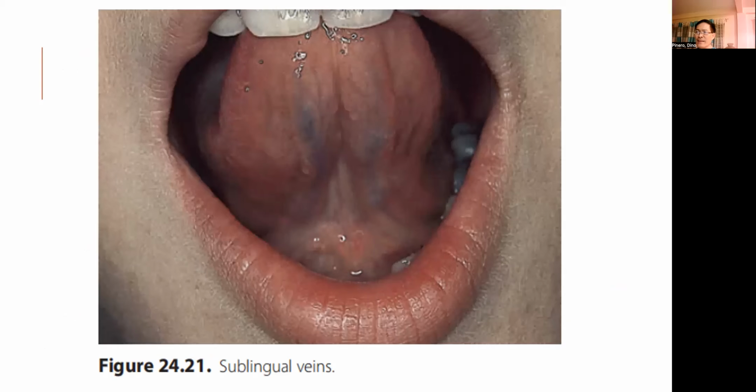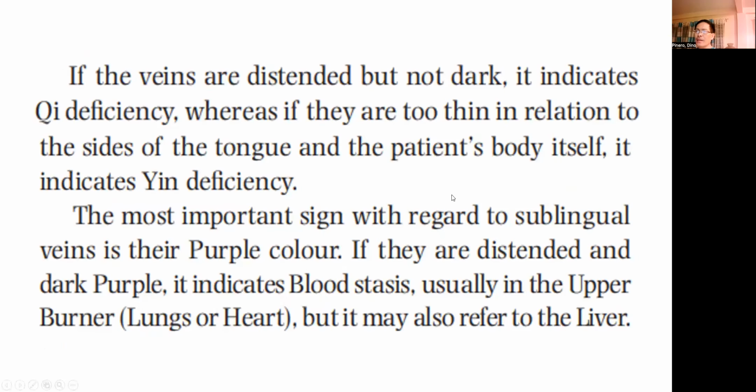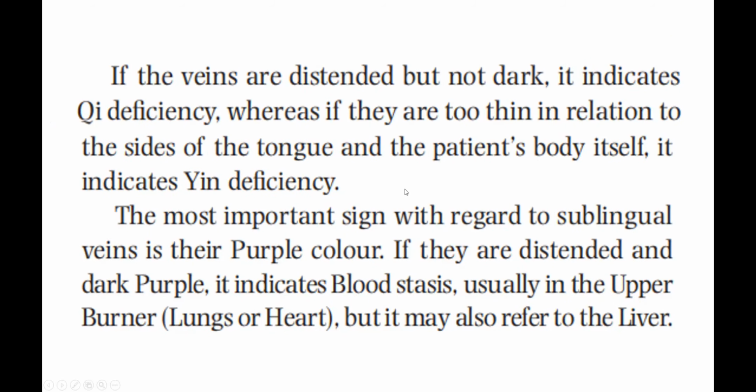One should observe the size and the color of the sublingual veins. So here is an example of a picture of a sublingual vein. If the veins are distended but not dark, it indicates Chi deficiency. So they bulge. Whereas if they are too thin in relation to the sides of the tongue and the patient's body itself, it indicates a yin deficiency. So it could be either a patient has Chi deficiency or yin deficiency.